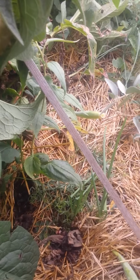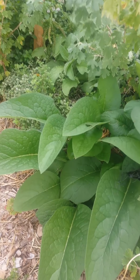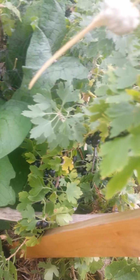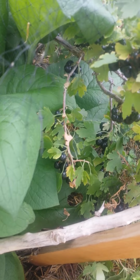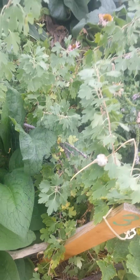We've got some tarragon growing under there, French tarragon. We've got a pepper actually growing up the buffalo berry there. As we come through to our overloaded, amazing black currant bush with so many black currants. It's unbelievable how many black currants are loaded on this little bush here. Just tons of beautiful black currants.